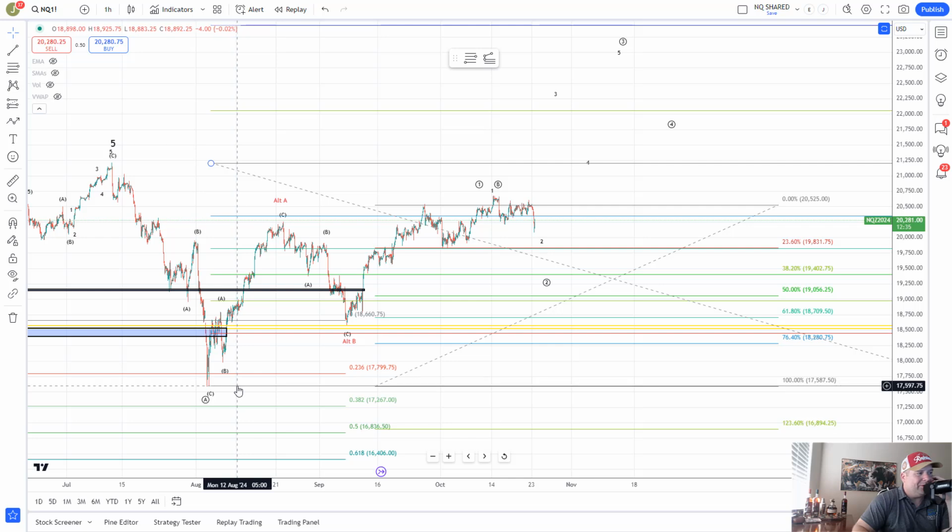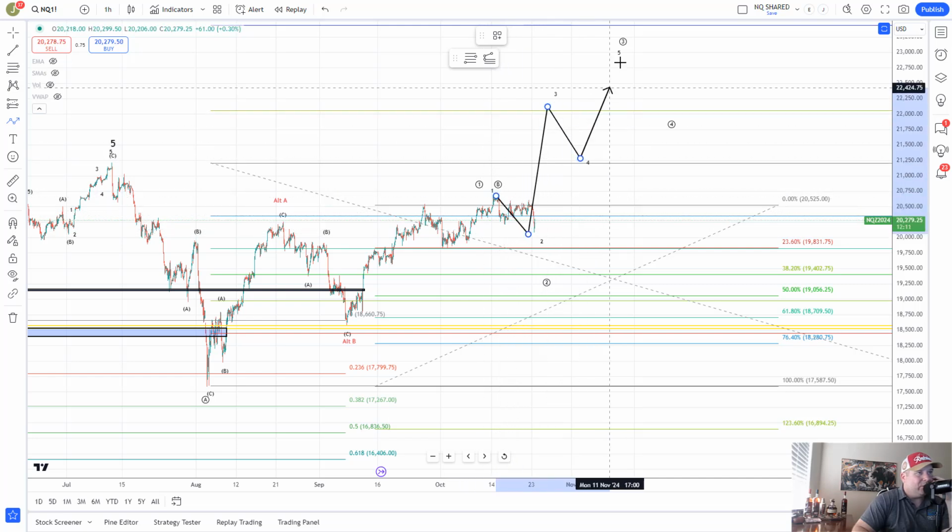Ultimately, they still need to break this A-wave low around 17,600. But the break of 19,000 and this low right here at about 18,600 would be major warnings to the bulls. Now, if you are a bull, the NASDAQ may be your best friend. If it's going to be bullish and they're able to hold yesterday's low for a bigger 1-2 like this, then we would look for the 1, 2, 3, 4, 5 to play out towards 23,000.